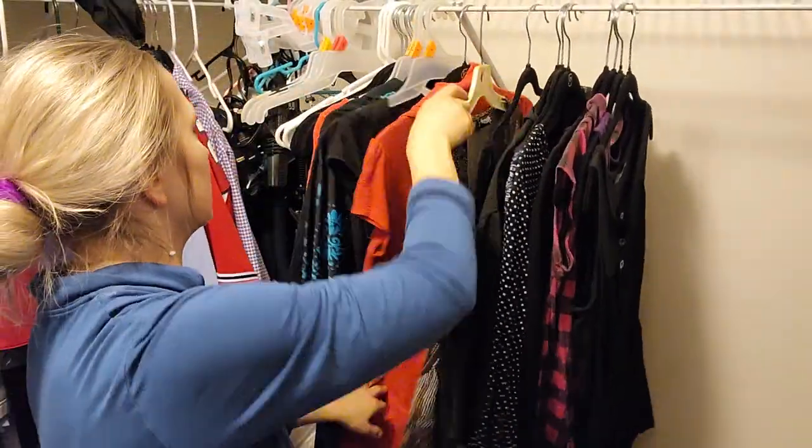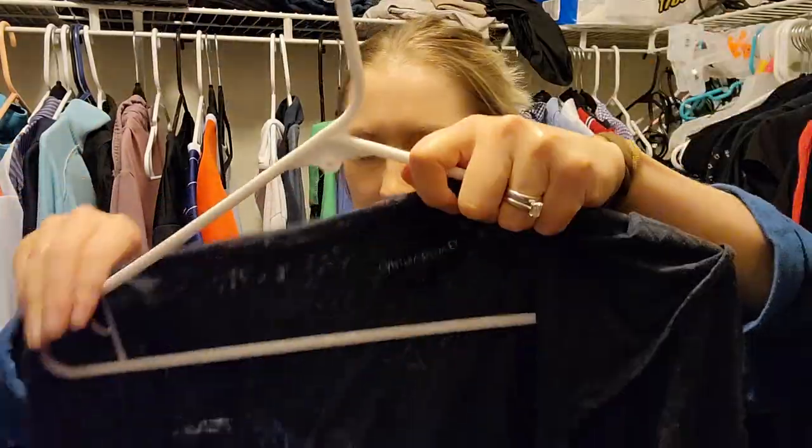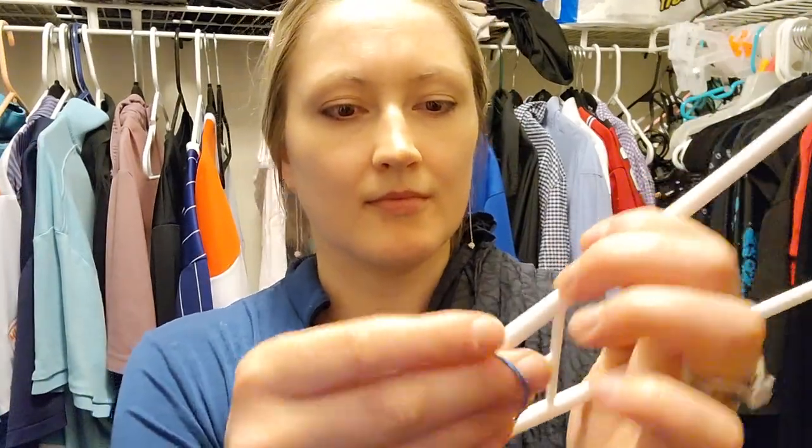So before I show you how the closet turned out, I wanted to show you a little trick with the clothes that annoy you by falling off your hanger all the time. You just take a little rubber band and wrap it around the ends of your hanger, and that's it. You get a lot of these rubber bands with your mail or when you buy greens at the store.